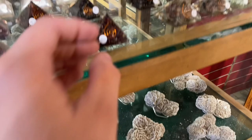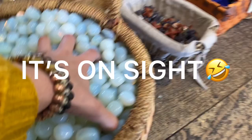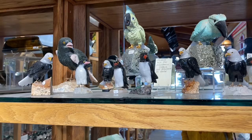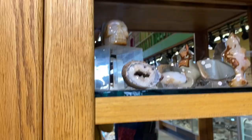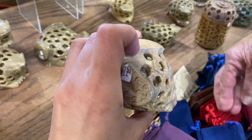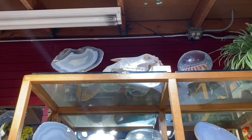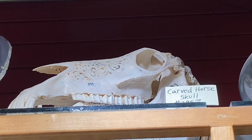Oh, these are cute little babes. I love doing this. I want the skull. Little guys. They're cute. Soapstone? Soapstone. How cute. Horse skull up there. That's crazy. Who just carves a horse skull?